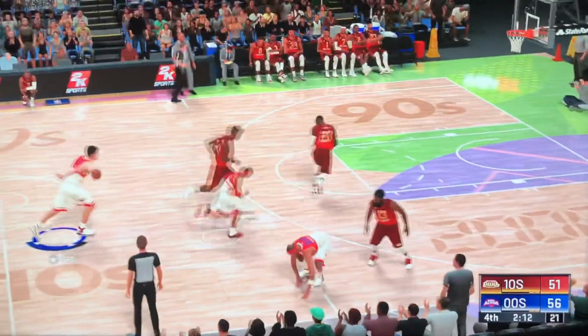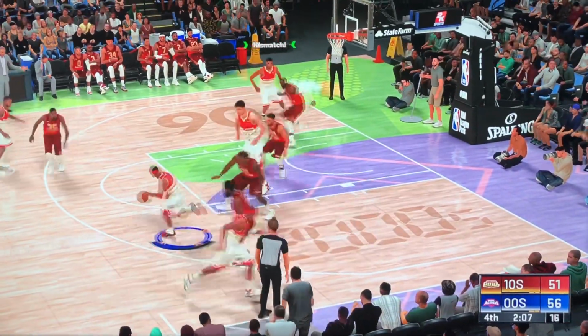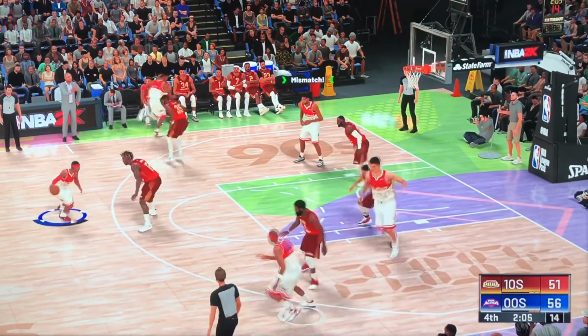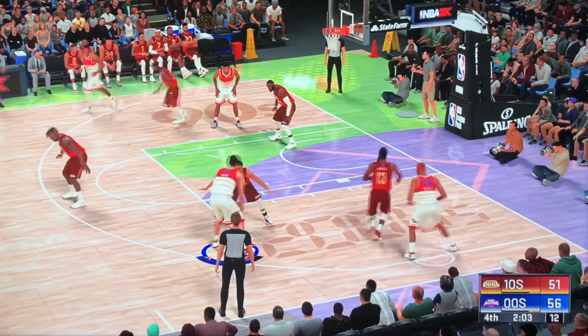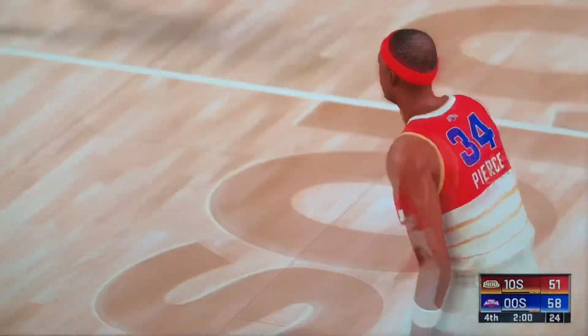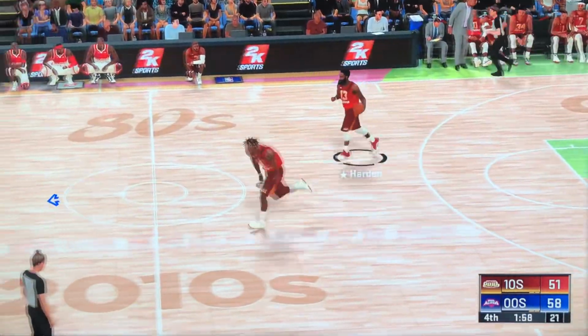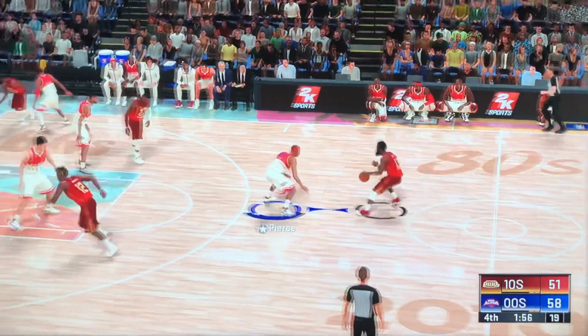Now the pass to Yao. Iverson with the ball. And it's Howard picking him up. Back to Yao. Goes up the baseline, and a little luck that time, but it drops. And now a 7-point 2000s team lead. And it's Harden with the ball for the 2010s team.